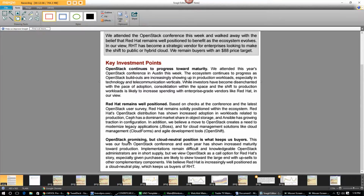It shows OpenStack is promising, but we are not buying into that. We're basing the stock still on cloud neutral position, and that is what keeps us buyers. So that's the whole thing right here, right? The consensus estimates are not accounting for what OpenStack may actually do going forward, even though it is starting to show traction as it goes from the consideration phase to the adoption phase.